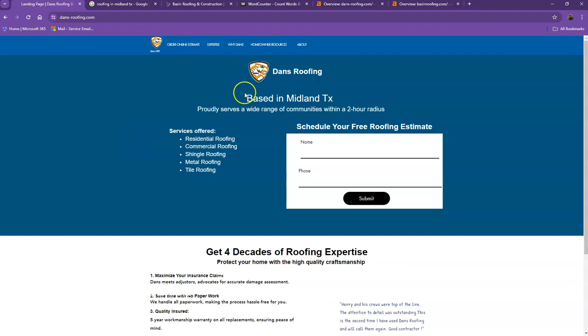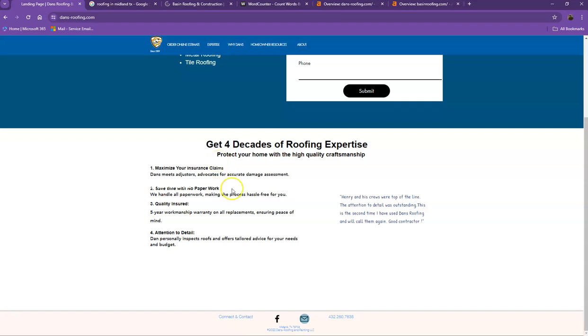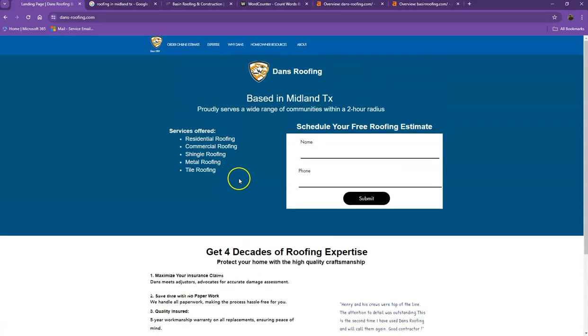You actually have a pretty good looking website. You have your logo at the top, the services you offer, good amount of content. So there's actually just a few things we're gonna get over with first to make sure we get you on top of the search list.